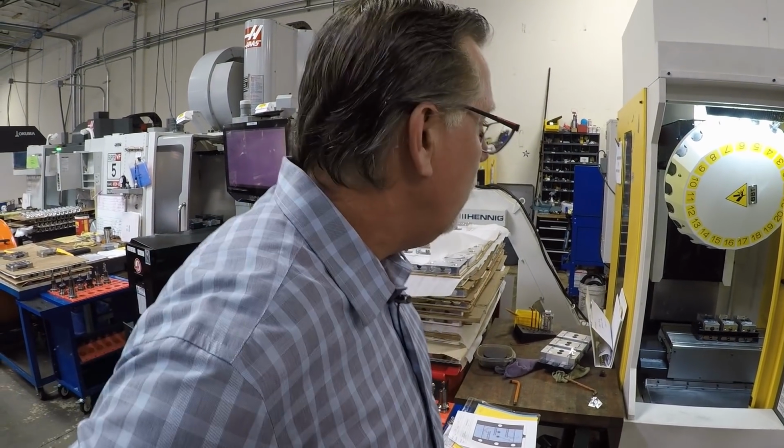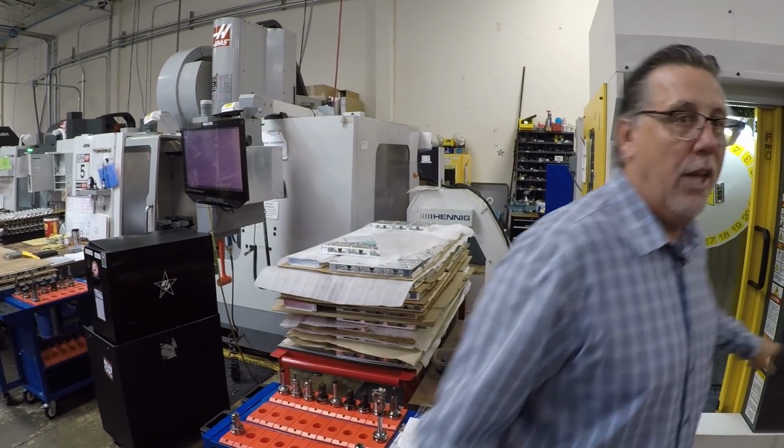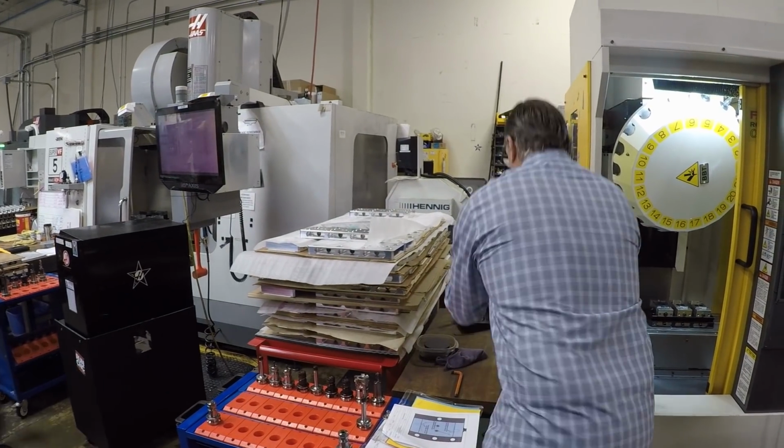So here we get half a dozen parts. Blow it offline and pull the whole thing off, right? Yeah. We did have a pneumatic chuck on here, so you could quick-change that plate. Yeah, I was going to ask, would you ever do that?